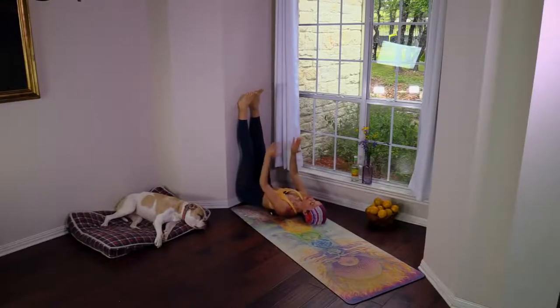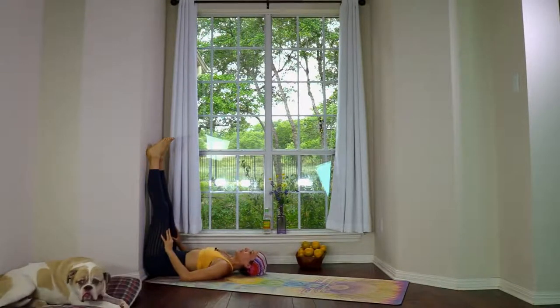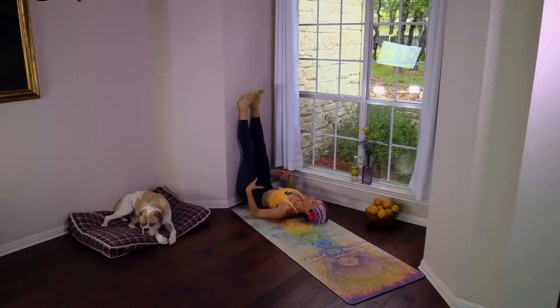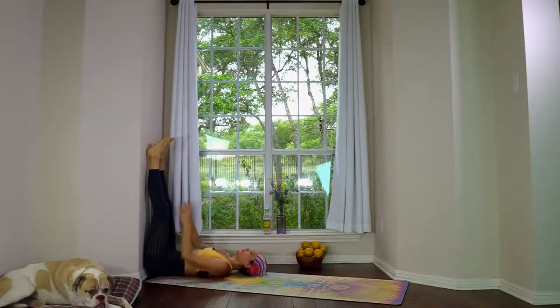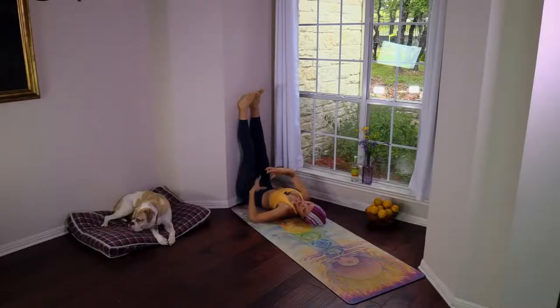Try to straighten the spine here. Feel the body dropping and the legs dropping the femur into the socket. Feel that gravity assisting you, relieving the hip and pelvic area. So we take everything out of its usual alignment and we remove the legs if we have some twisting or unevenness in the hips.